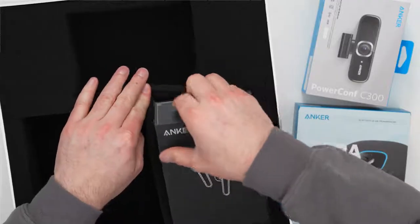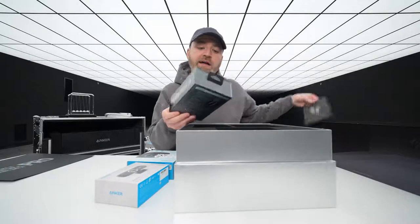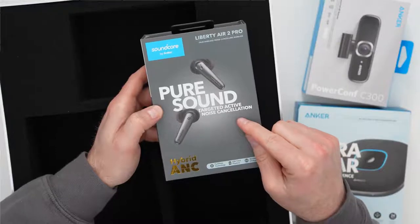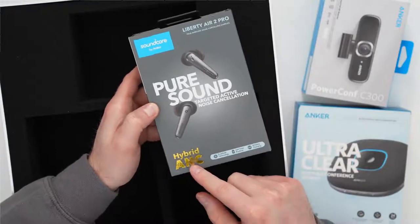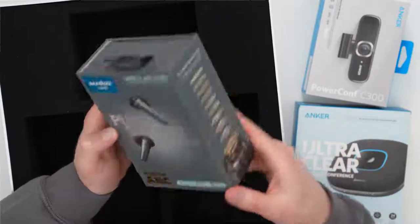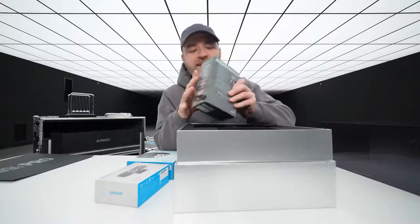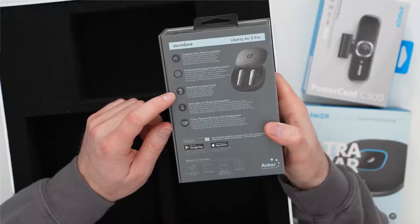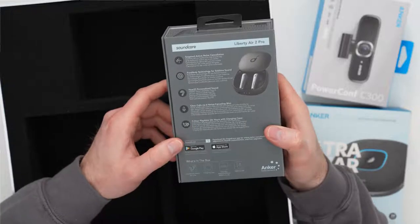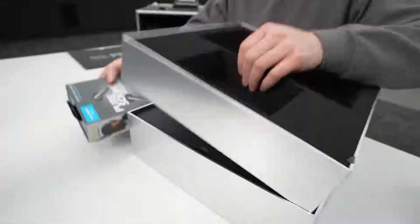These are gonna be the Soundcore earbuds. Don't know which model. Liberty Air 2 Pro, targeted active noise cancellation, so hybrid ANC, 26 hours of total playtime and wireless charging built in, stunning accuracy and clarity, HearID personalized sound, clear calls, once again, 6 noise canceling microphones, 7 hours of playtime without the case or 26 hours with.